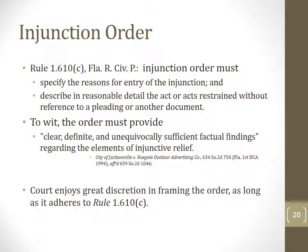And then also, and sometimes more importantly, the order must describe in reasonable detail the act or acts restrained without reference to a pleading or another document. So you can't incorporate the request from the complaint. The face of the order must state the acts to be enjoined.